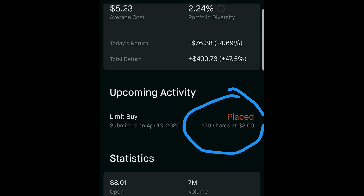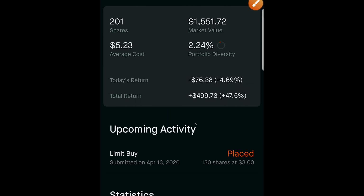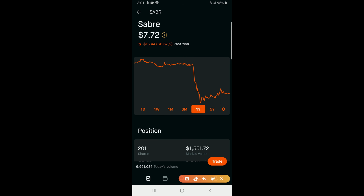And I will be holding this stock for the long term. It is a strong dividend payer. Obviously right now the dividend is suspended. They're not paying dividends right now, but the future outlook I think is very bright, and I have high certainty that this stock will come back out of the fire and will rise again.